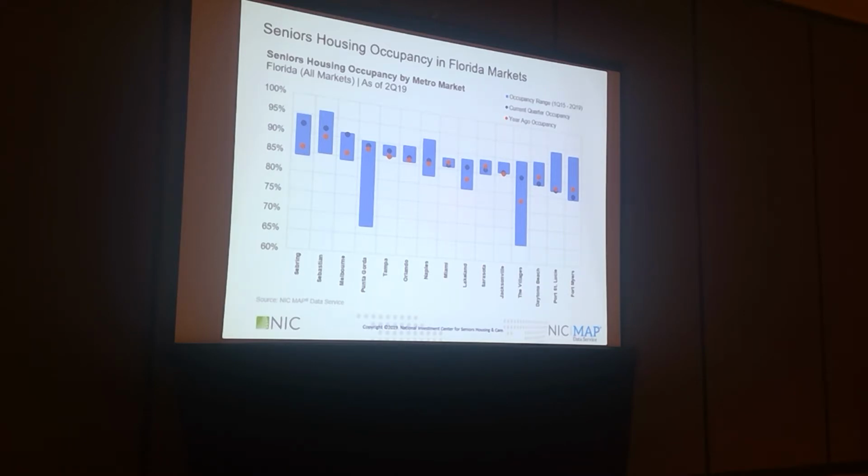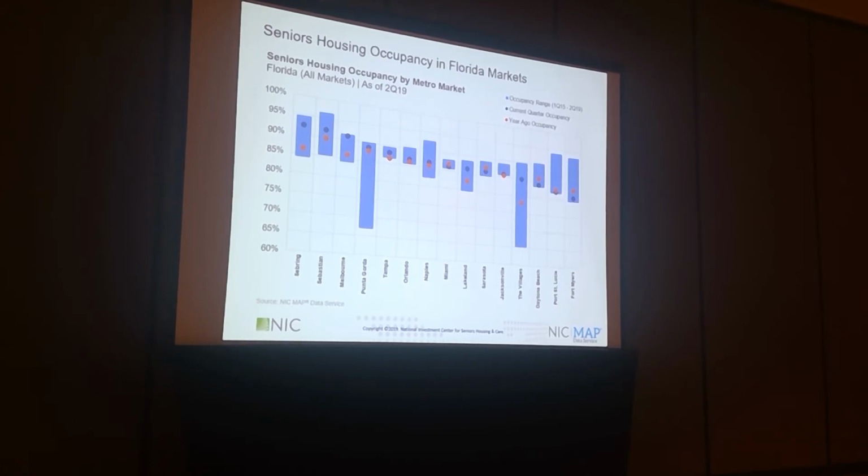Again, the blue circle is showing the current occupancy rate. The orange dot is showing the year-ago occupancy rate. And the spread of the blue bars is the top and bottom of the range. This dates back to the first quarter of 2015. So out of the 15 markets, 10 had occupancy that was up from a year ago, and 5 had occupancy that was down from a year ago. Sebring, on the far left of the chart, has the highest occupancy rate of 92.3%.